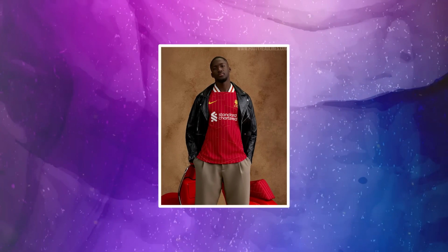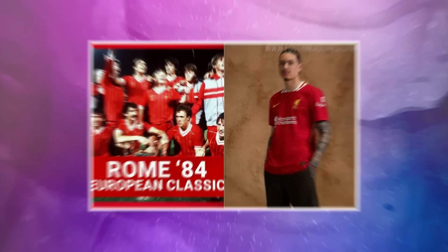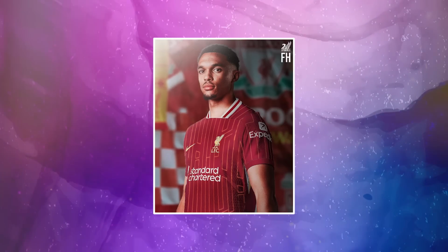Liverpool Football Club, and this kit is inspired by Rome 1984 when Liverpool won what used to be called the European Cup. Of course it's red, Theo. There's some yellow touches. Now I love that LFC badge, the club badge. You've got the swoosh. Standard Chartered is in white. What makes this different, I think, is the yellow pinstripe, the You'll Never Walk Alone pattern.